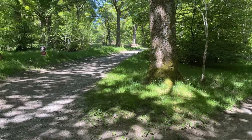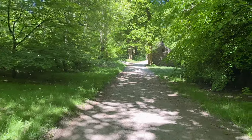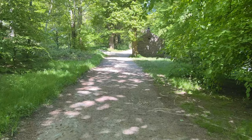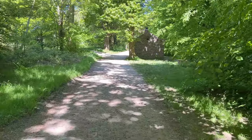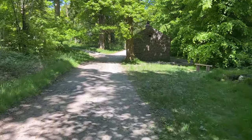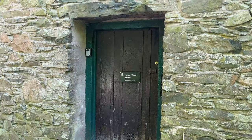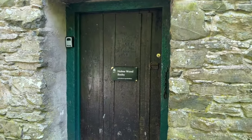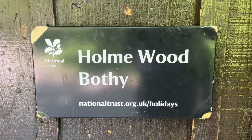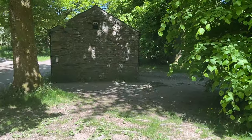So previously we went that way to the waterfall, and now we're heading more directly alongside the shoreline. But what you see coming up here on the right hand side is a bothy. So if you ever fancy a few nights alongside, then you can rent the bothy from the National Trust. But it is very basic because it's a bothy.